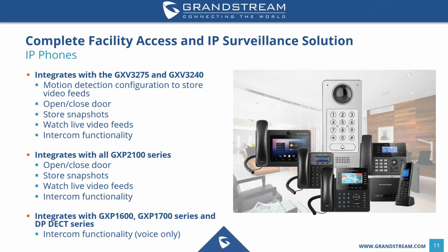With the 1600 series, the 1700 series, and our DECT phone series, you do have intercom functionality. Obviously, that will always be there because it's just a SIP call. I do believe that on these devices, I think the 1600 and 1700 series specifically, you do also have the ability to press a button to let somebody in. I believe that's coming on our DECT phones as well, the ability to actually let somebody in from the device.